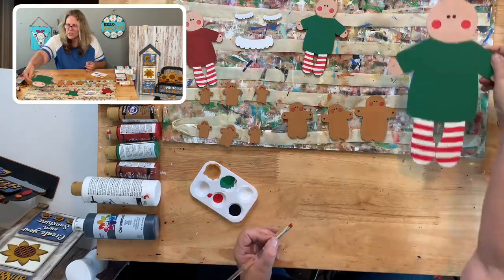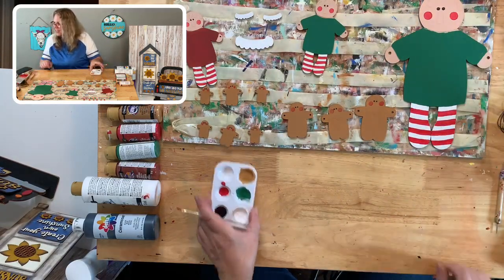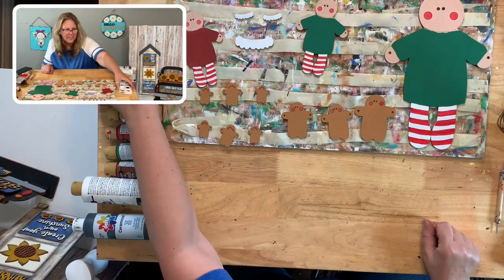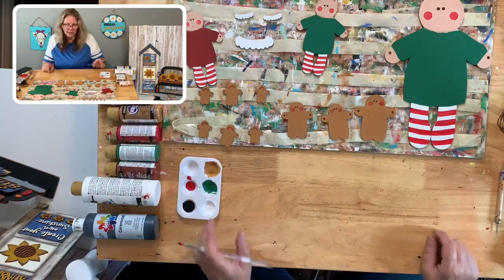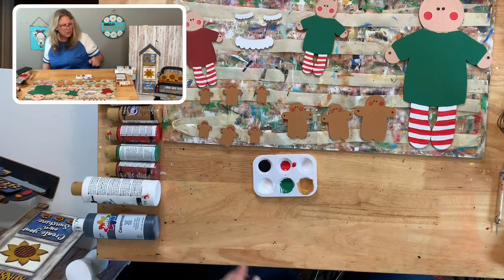Okay, there we go. There's all of our stripies. Isn't that cute? I love the green with the red. Hi, Heidi. How are you? Okay, now let's do frosting on our gingerbread. So let's leave that right there. And we're going to thin down this.